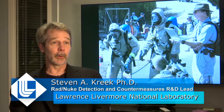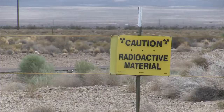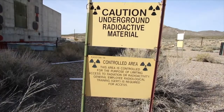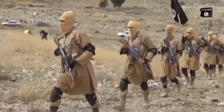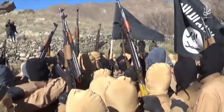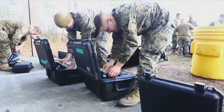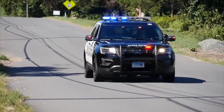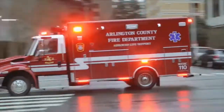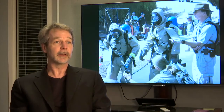Radiological terrorism is a real problem. There are radiation sources that are lost all the time. You occasionally hear about sources that are stolen, and we know that there are bad people out there that would like to do us harm. So to protect us against incidents like this, there are multiple agencies in the government and all the way down to your local firemen and their hazardous materials units around the country that are standing ready to either interdict people attempting to do this or respond to it in the event that something bad does happen.